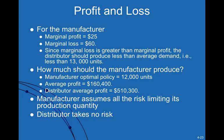Okay, so for the manufacturer, your marginal profit is $25. The marginal loss is $60. So if your marginal profit is less than your marginal loss, you're definitely not going to want to produce a whole lot. However, the retailer is the one that actually makes the decision. Since the marginal loss is greater than the marginal profit, the distributor should produce less than the average demand, 13,000 units. 13,100 actually is the average demand.